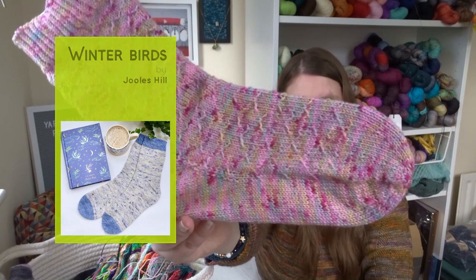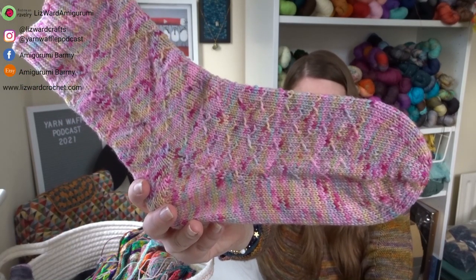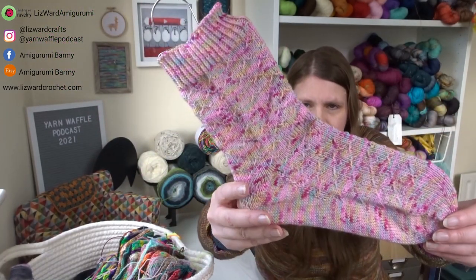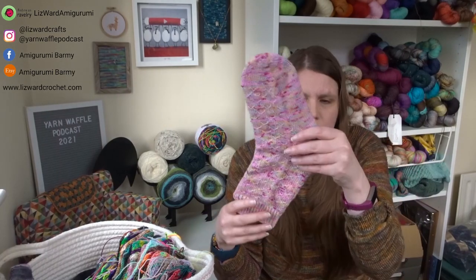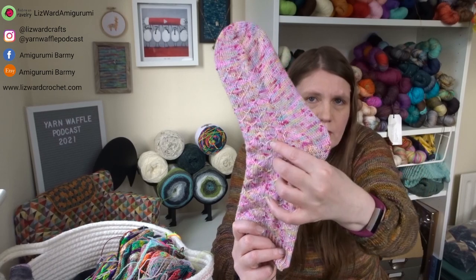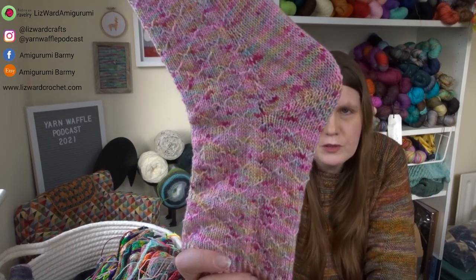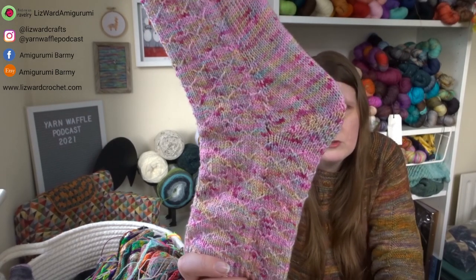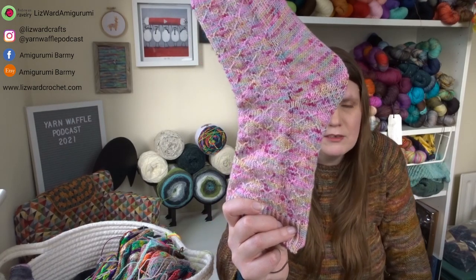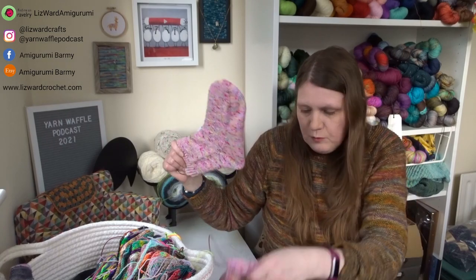This is the Winter Bird socks, which I had in my library, and it uses slip stitches to create these little V stitches which look like winter birds, and they're just ever so lovely. It's a toe-up sock, and it is knit with increases, so it's like a heel flap and gusset, but it's not exactly. It's worked really nicely. I did stall when I got to this section because I'd never done this before, but actually the pattern is so straightforward and so easy. I really enjoyed it.